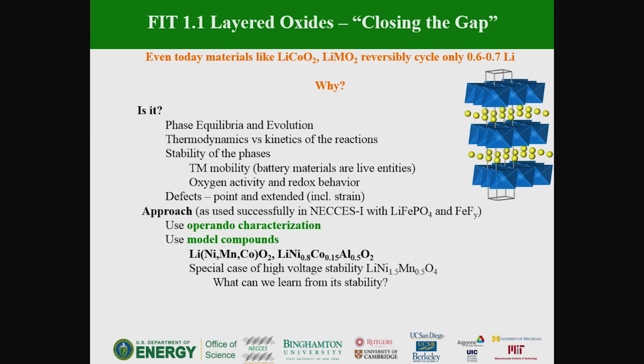So what we're looking at is different phase equilibria, how they evolve on cycling, on resting, what the thermodynamics are versus the kinetics of these reactions, and what the stability of the different phases is. Is the 3-block phase or 1-block phase more stable than the other one? At what point should they switch over? And how do you prevent them from doing so?